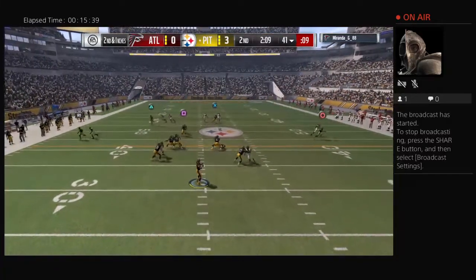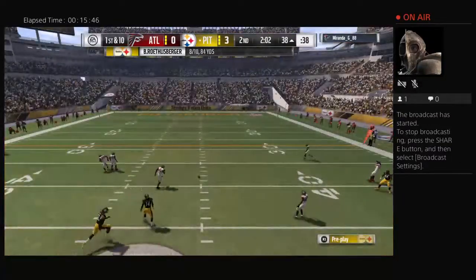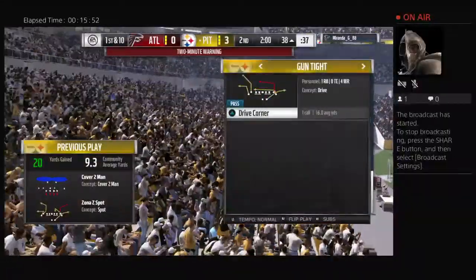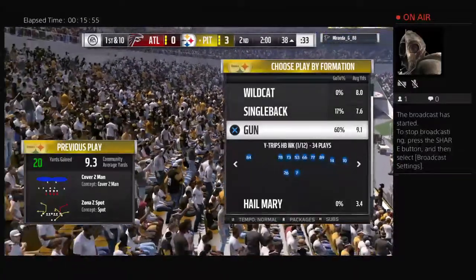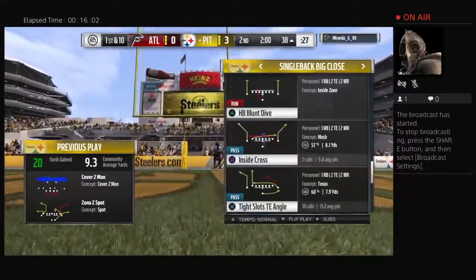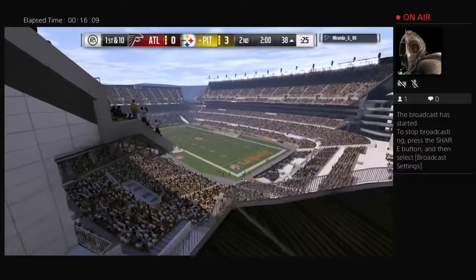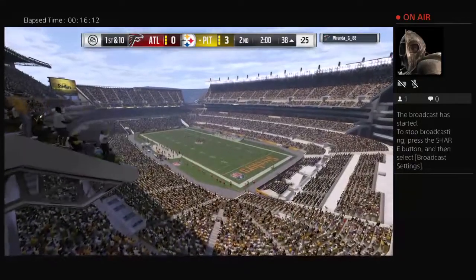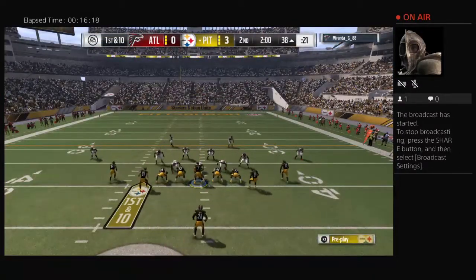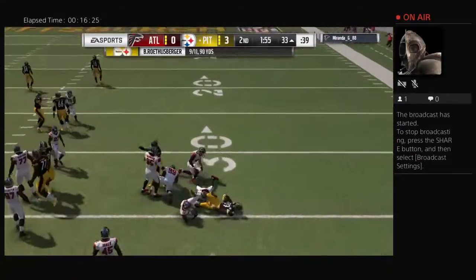Now Roethlisberger to throw on second down. It's complete to Brown, right side. A good pick up there at 20 yards. 2 minutes remain here in the first half. Back to Heinz Field after this. First down and 10 now for the offensive group. They come up with one running back. That's Bell. Now Roethlisberger. A gain of 6 there on first.